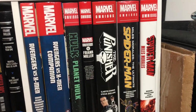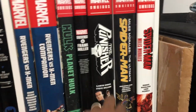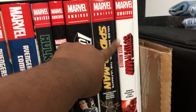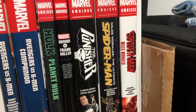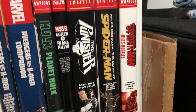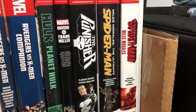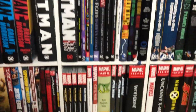Here we have The Punisher by Garth Ennis. You guys saw that in an overview just a few weeks ago. Then I got Miles Morales, the Ultimate Spider-Man, and when he moved into the normal 616 universe, if I'm not mistaken, in Spider-Man Miles Morales, both by Brian Michael Bendis, some art by Sara Pichelli, and some other people. So cool stuff there. That's pretty much this whole shelf.